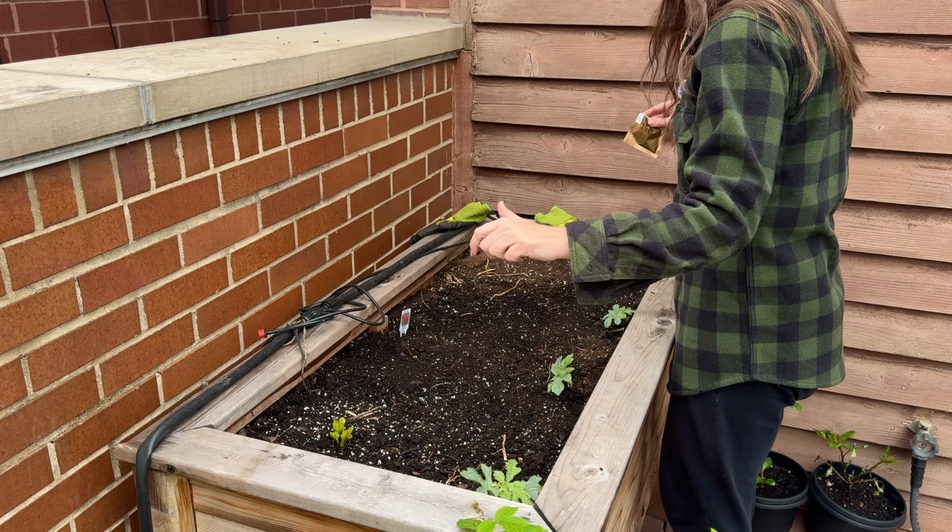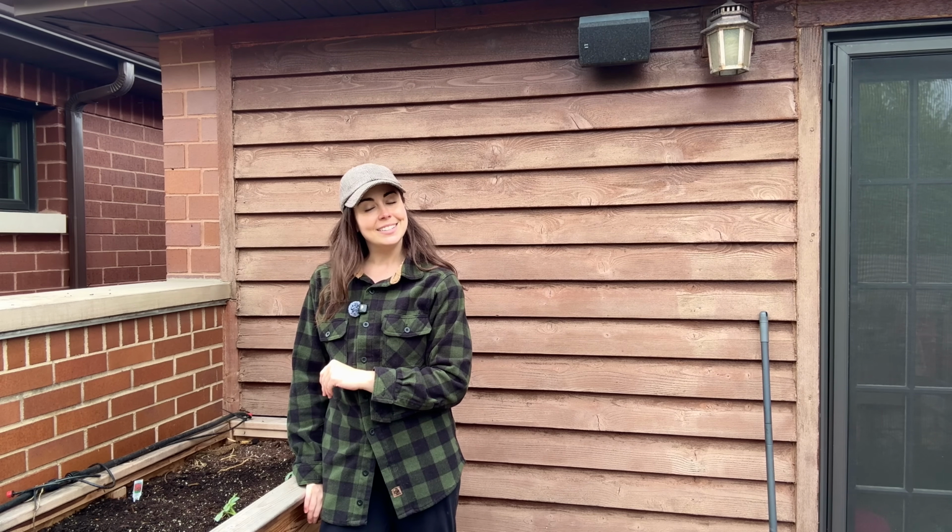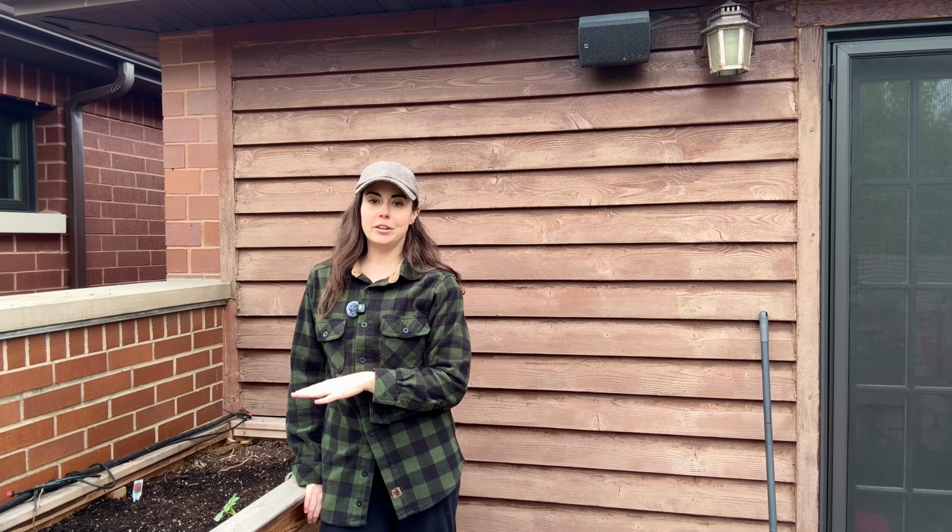I don't think so. I do feel like when I have a lack of control because of Mother Nature and not having the weather that I want to get things started, at least planting something gives me a little bit of that control back. Now again, it is a bit cooler, so I don't expect these seeds to sprout as quickly as they would if it was in the 60s and 70s, but they should be here in the next few weeks. So I'll keep you updated on how this bed goes.